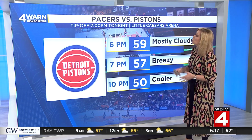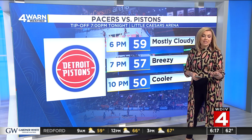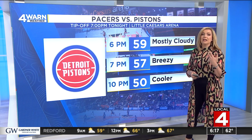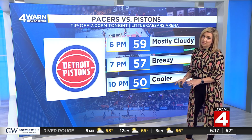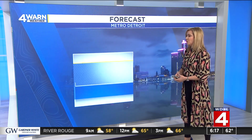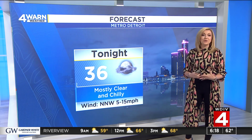So we're looking at a 7 o'clock tip-off over at LCA. If you're heading out to the Pistons game tonight, just note that it's going to be a little bit cooler, especially as you're leaving LCA. We're going to be maybe around 50, if not upper 40s by game's end, so you want to have those extra layers. Tonight, though, we tumble to 36 degrees for the overnight low.